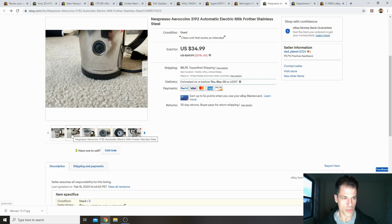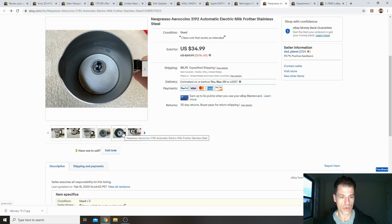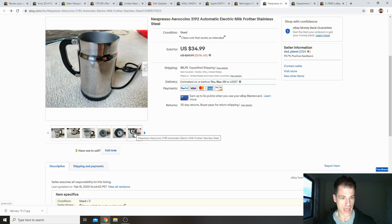If you look at this picture right here, underneath the button you can see it says Nespresso right there. And the interior was very clean after I got through with it. Now, I did not use Goo Gone on the interior. The interior already looked like it was in good condition. It was just the exterior. If I was going to clean the interior, it'd be soap and water or something like that that was conducive to consumption. So just keep that in mind.